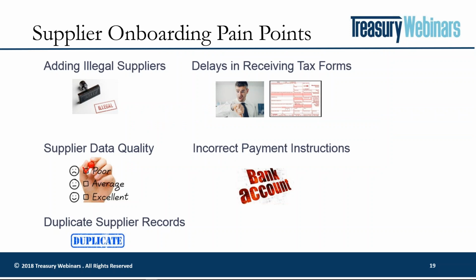And so let's take a quick look at the supplier onboarding pain points. So these are things that can be costly if you don't do them right. Some of you are cringing. Believe me, I cringe with you because I've been there, done that. One thing which people might not think about is, especially in today's world, you can add illegal suppliers. So you have to be sure that your system and your folks are aware of restrictions on certain companies. If you don't do it right, you can have delays in receiving tax forms when onboarding your suppliers. You can have issues in supplier data quality. So some of the AP automation providers have supplier portals. So with the right controls, giving your suppliers control of their information absolutely helps.